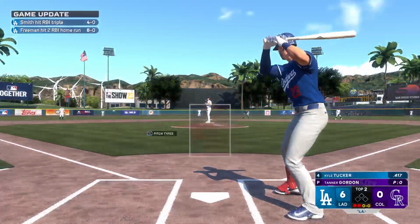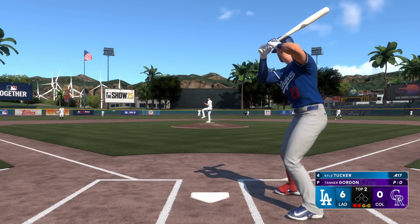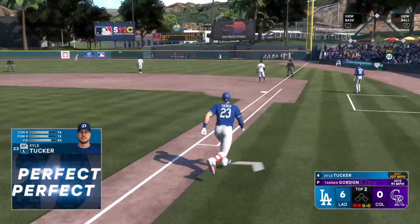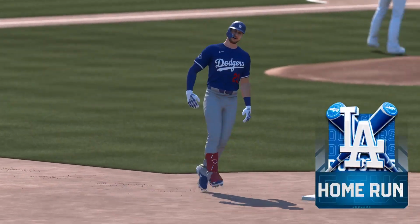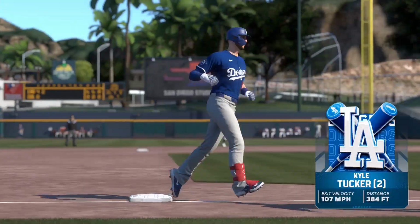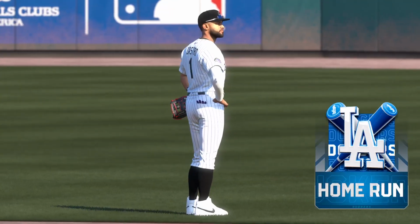So 2 away with nobody on. Here's Kyle Tucker. 1 for 1 with a double and a run scored. Well struck, right field. Into the bullpen and gone. That one felt good. It's 7-0. He absolutely crushed that one. No doubt about that one, Boog. We knew it wasn't coming back.